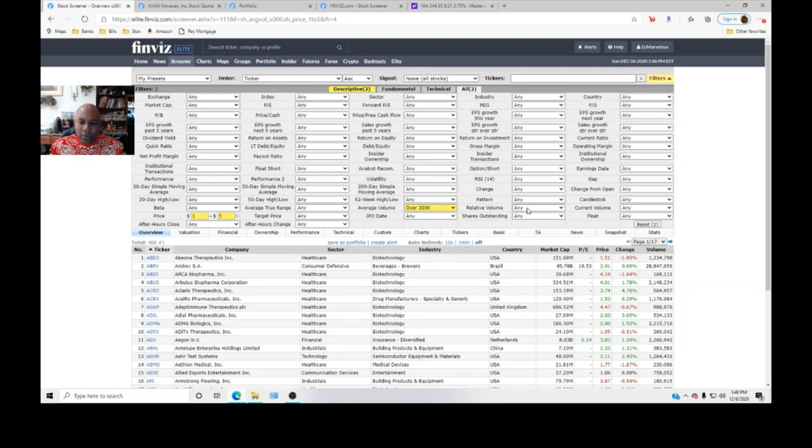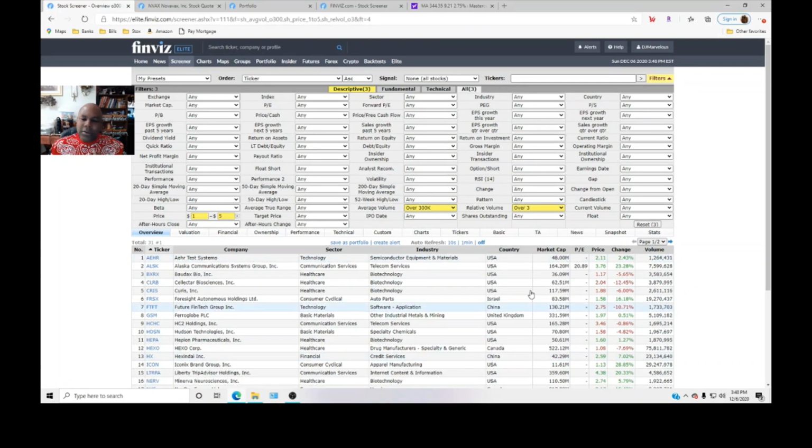The next setting you want to go to is in the column right next to that volume column, and this one is relative volume. You want to take relative volume and choose the setting that says over 3. So that means that all of the stocks that are pulled up using this scan will have a daily volume being traded of 3 times the amount which is normal. So it's going to basically find you stocks that institutions or investors are currently buying at a clip of 3 times the amount that's normal for a particular day.